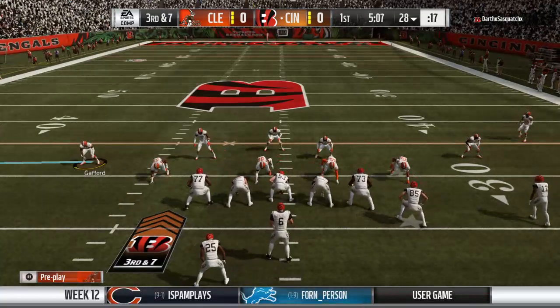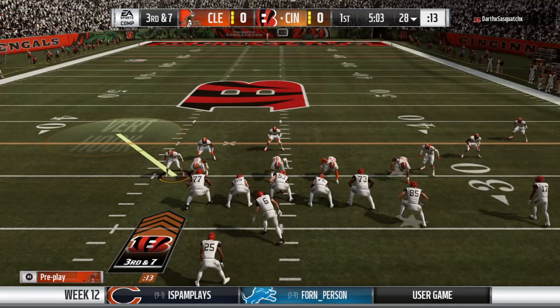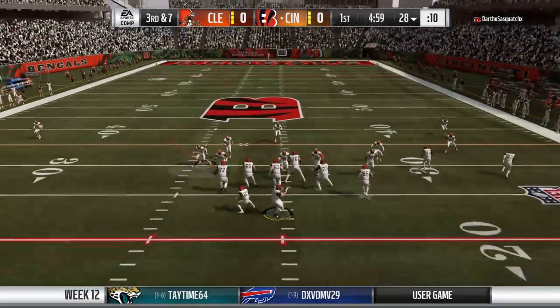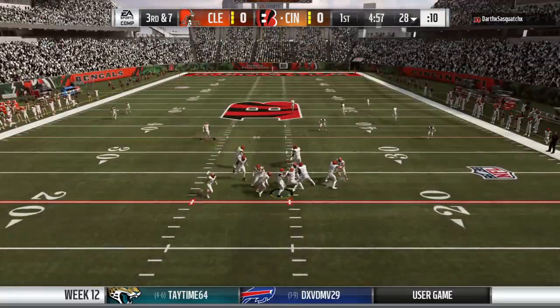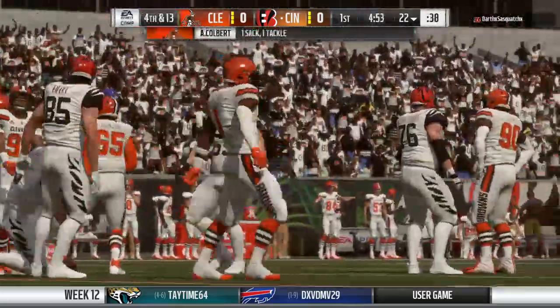All right, here we go. Blue 90. Blue 90. They're going to look to throw. And he's taken down. This will be a Brown sack.